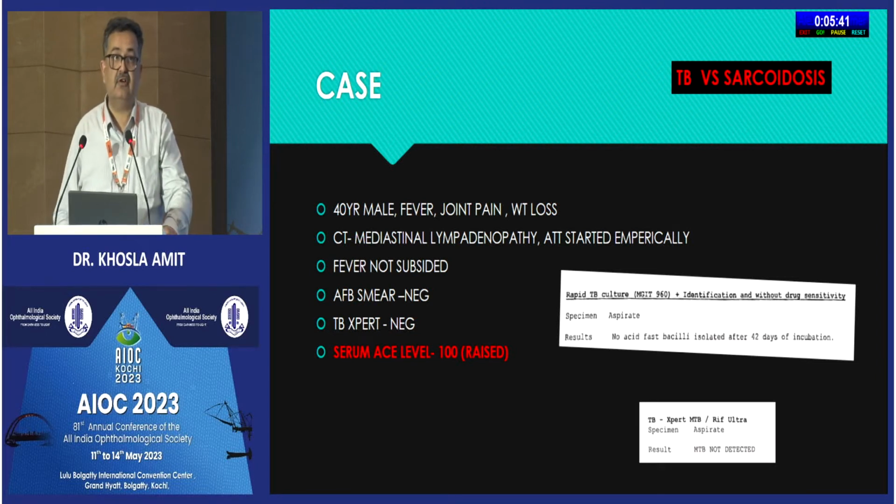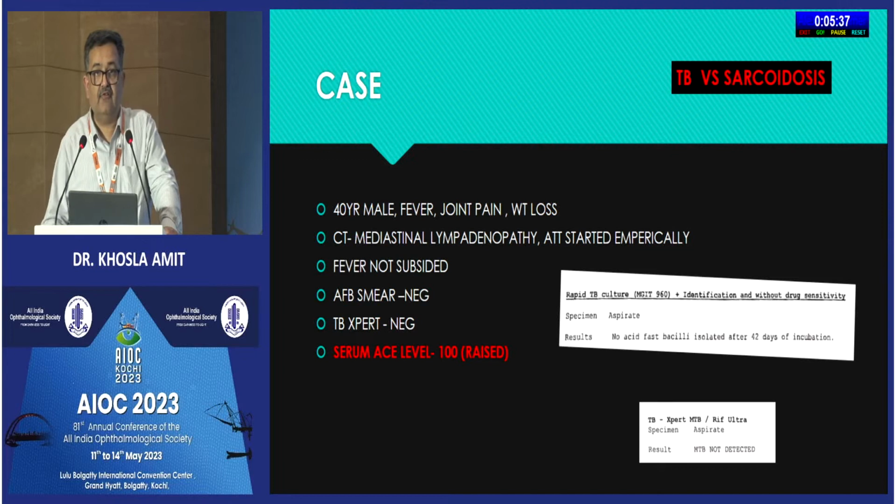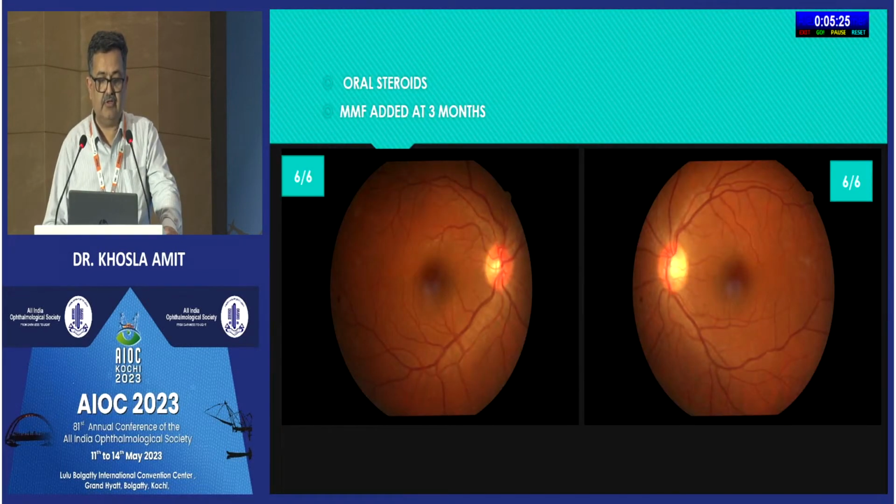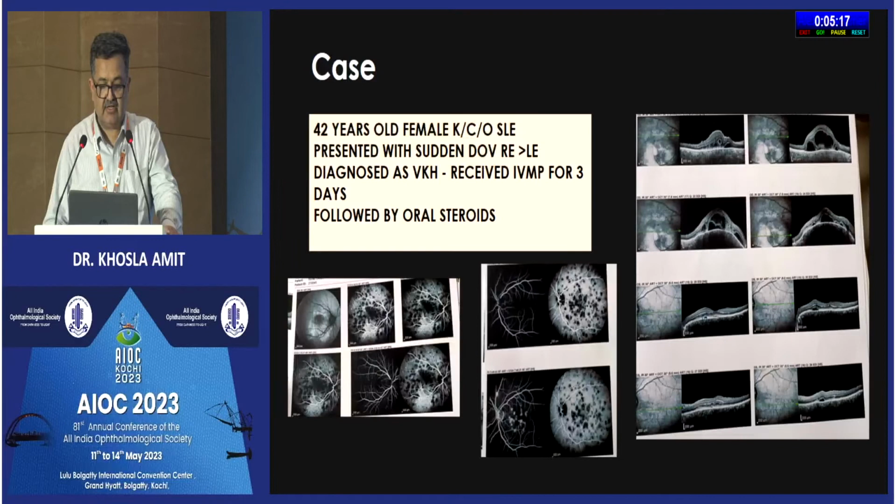The other controversy we always have is TB versus sarcoidosis. Remember that if you do not have active pulmonary tuberculosis or any other lesions, you can give steroids as a first line, then add the ATT. So there is a patient who had tuberculosis a few years back, had this reaction. This patient was put on steroid, added MMF after 3 months, has 6/6 vision. So the inflammatory component of TB, or what looks like sarcoid, can be there.